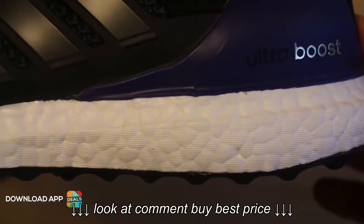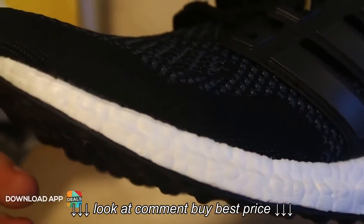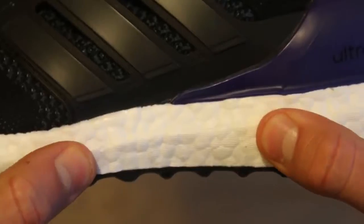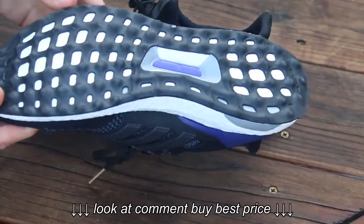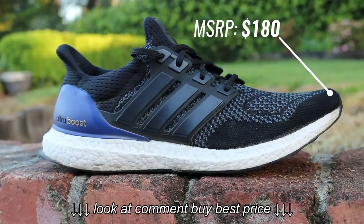Also along the same line is the Boost foam. So Adidas made a big deal out of this a long time ago, and it's still one of the best cushioning systems out there in terms of energy return and impact absorption. It's incredible. It feels like no other shoe out there. When you run, it springs you forward, and it does a great job at absorbing those impacts. The biggest negative with the Adidas Ultra Boost is that they're $180, which is just bananas, ludicrous pricing on the Ultra Boost.